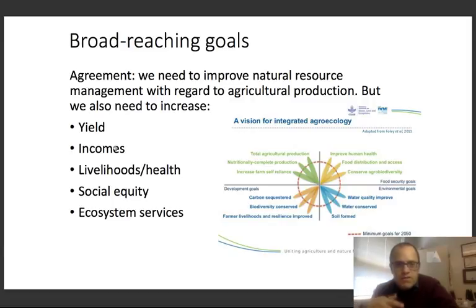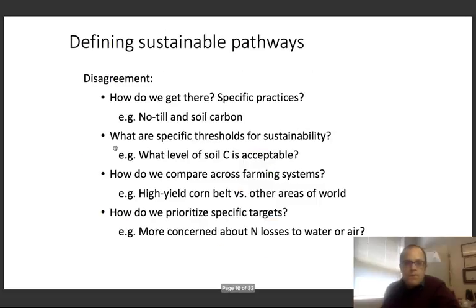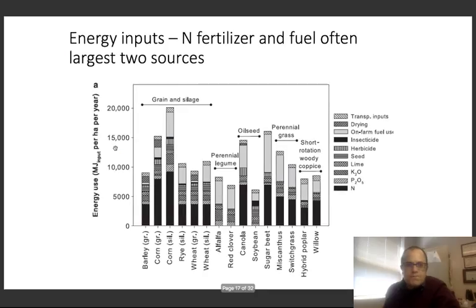And the question is, can we have it all, right? The question starts to become then, how do we get there? Are there specific practices we should be supporting? Are there thresholds that prevent or support sustainability? How do we compare different types of systems in order to be able to provide recommendations as to which ones are better? How do we prioritize specific targets across the spectrum?